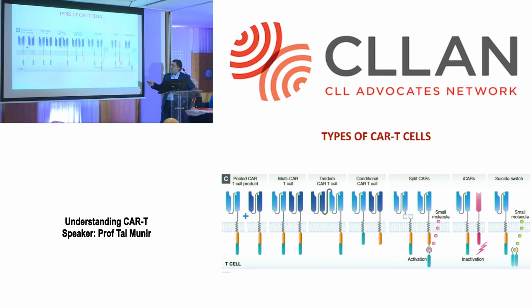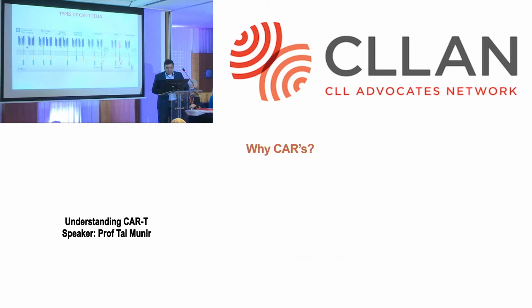But the problem is that you've got loads of these which are being produced now. There is pooled CAR T cell product where you combine the two types of CAR Ts. You've got multi-CAR which are joined together. You've got tandem CAR T cells which are joined together. The conditional CAR T cell, then there's split CARs, inhibitory CARs, and there is this thing called the suicide switch, actually. So in some patients where CAR T cells are causing a lot of problems with the increased chemical storm that you're seeing in some of the patients, you can induce a virus into these ones, and actually you can switch that off. So there is a suicide virus in there which will switch off those CAR T cells when you need to do that. And that technology is being developed at the moment as well.